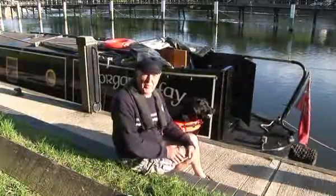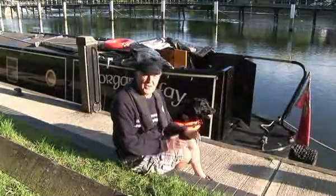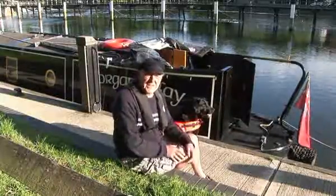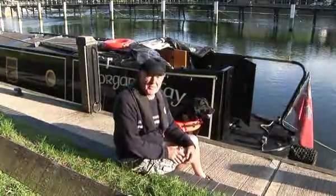After all this preparation, the rewards are really worthwhile. There's no better way to see our capital than from the deck of your own boat. And when you've completed it, like all challenges, there's a fantastic sense of achievement.